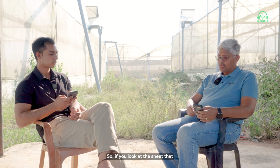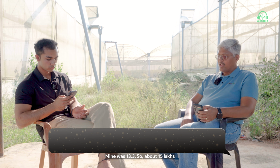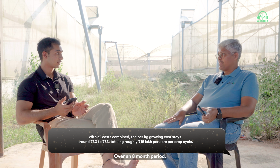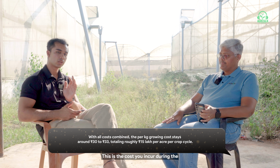Understood. So according to you, what is the operational cost per acre? If you look at the sheet that I sent you, it comes to 60.24 lakhs for 4 acres, so you're looking at about 15 lakhs per acre. Mine was 13.3. Yeah, so about 15 lakhs per acre is the operational cost, over an 8-month period. Okay, this is the operational cost in simple terms.